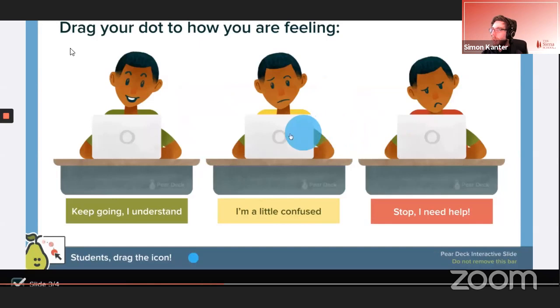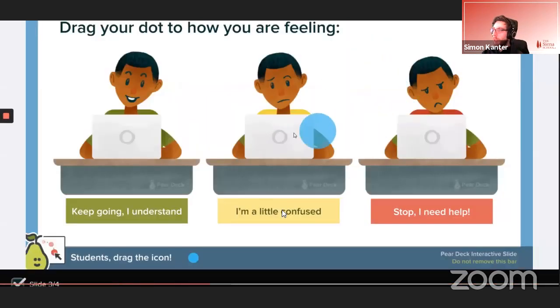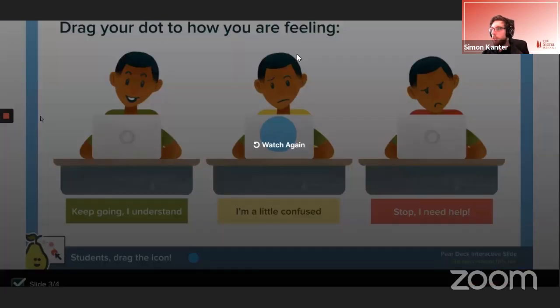do things like this. Here, the students are asked to drag the blue dot to the space where that accurately describes what they're feeling. So they have 3 different options that are color-coded with visual cues from these nice little cartoon guys. And the students are doing this on their device while you are presenting from your device in the Zoom meeting.